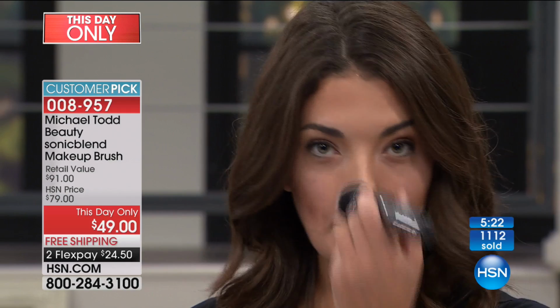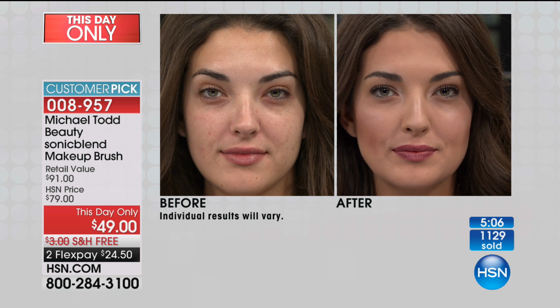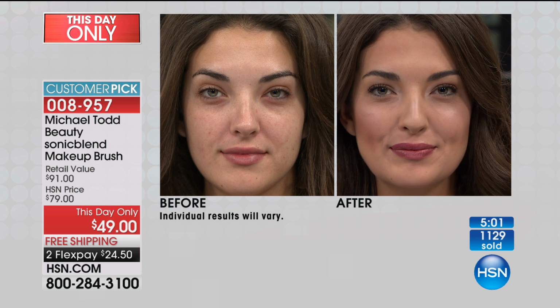Oh, we gotta bring up this before and after. By the way, Mackenzie is a young girl. She's absolutely stunning. But look at her before: like all of us, she has discoloration. She has flaws on her face, but in the after, that looks like a photo that a professional photographer has taken and airbrushed. It's not, it's Mackenzie live. That's gorgeous. That's what this brush will do for you.